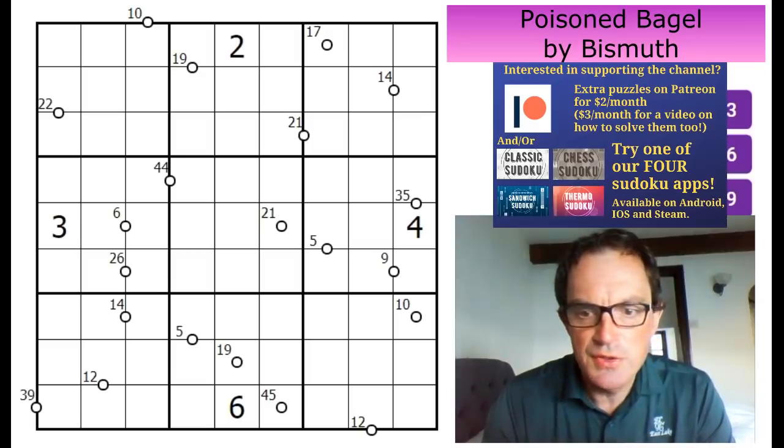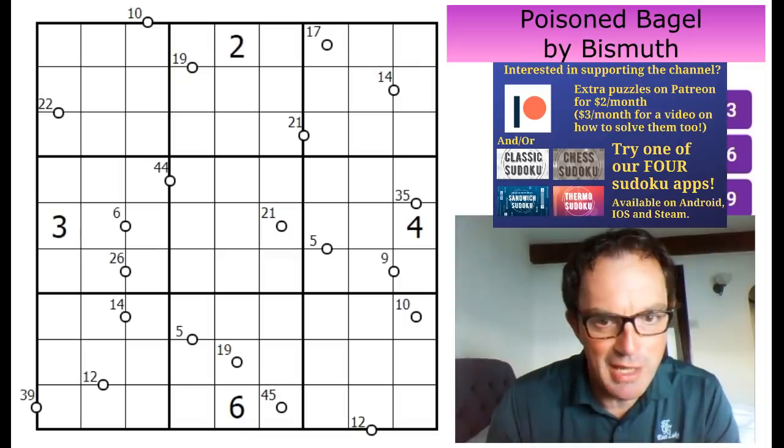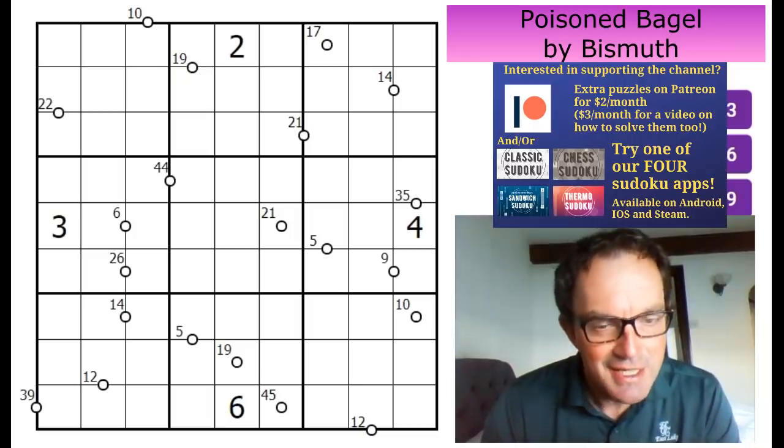who compiles under the pseudonym Bismuth. And Diana sent me an email just the other day pointing me in the direction of this puzzle and its rating on Logic Masters Germany, which stands at a staggering 98%. So obviously I want to have a go at it.